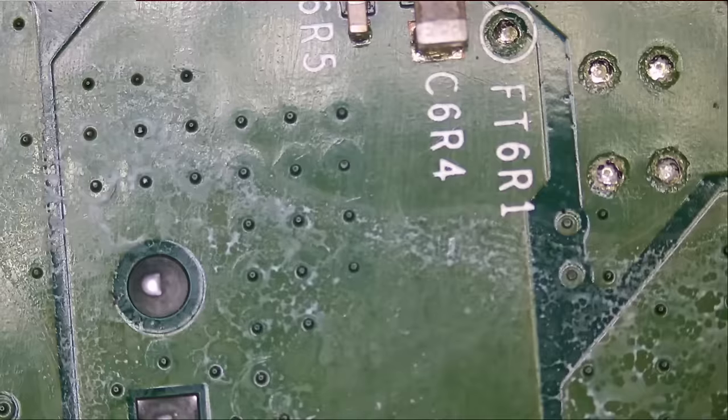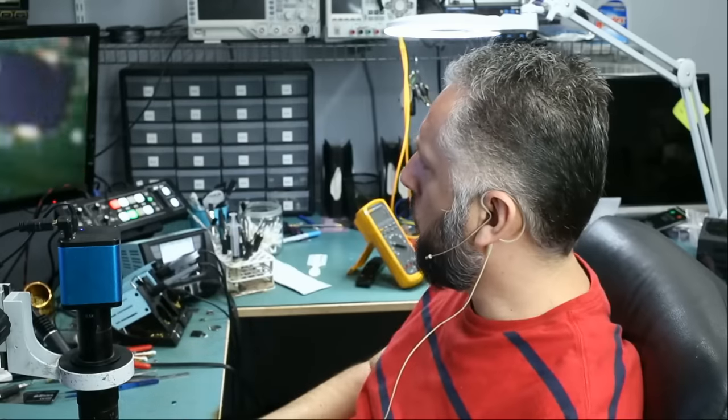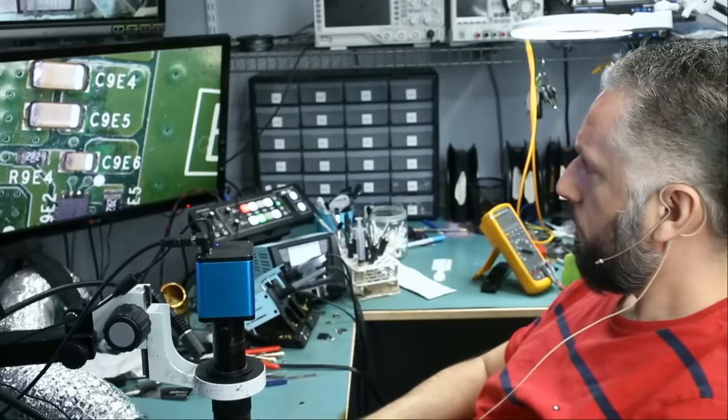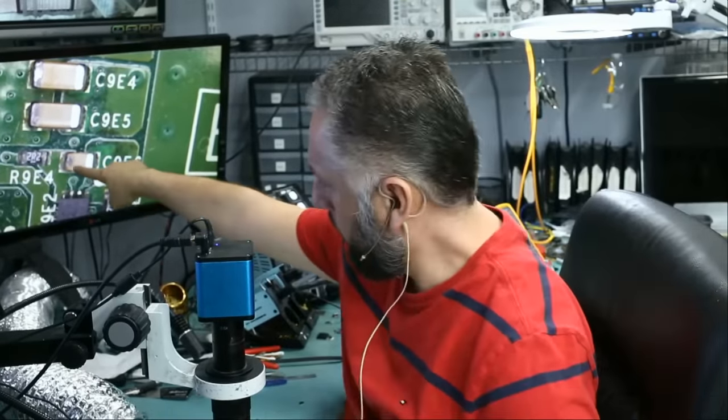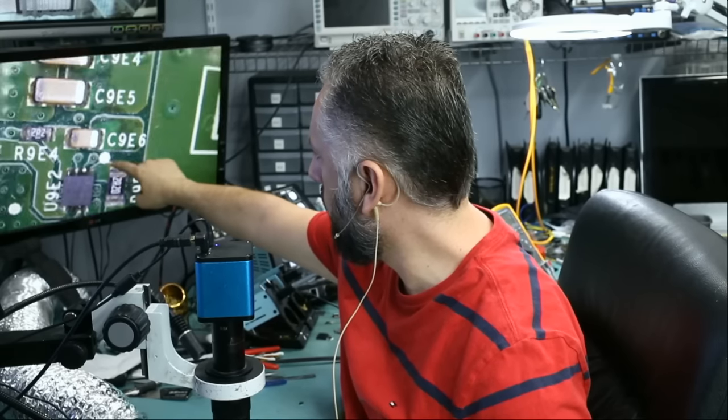I mean, the back is not crowded like the front. Just some tiny components here and there. Mostly capacitors. All right, so now as far as I can tell, the only problem that we have is this side of the board. This right here. Okay, looks like we have a problem with this capacitor. We have a problem with this capacitor. This resistor does not look good.